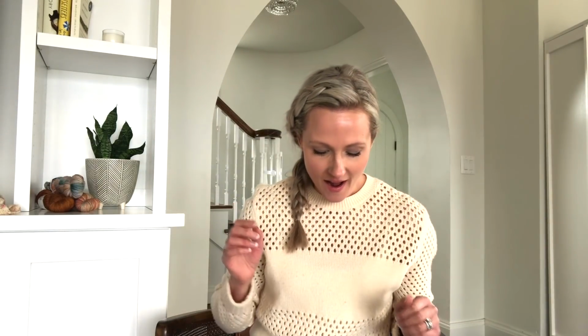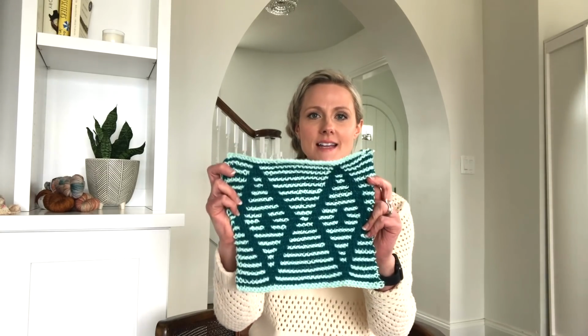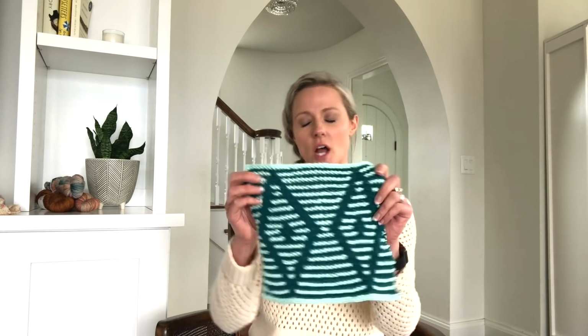Okay, the next thing is, you'll remember from the last episode, if you watched it, that I was working on this fun dishcloth pattern that's knit in mosaic knitting. And I'm calling it my diamond dishcloth. Super creative, I know.